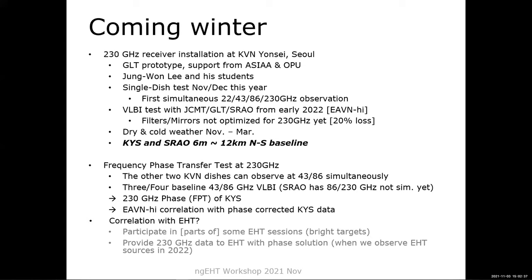So with the multi-frequency capability, we want to test also frequency phase transfer, which means even if we have only one 230 gigahertz telescope, we could get the phase solution for the 230 gigahertz receiver, because we have other two telescopes which can observe together at 86 or 43 gigahertz. So with eAVN High, we want to test the correlation, and if possible, maybe we could participate in some EHT session and provide 230 gigahertz data. 30 seconds. KVN to EHT to see how it works.